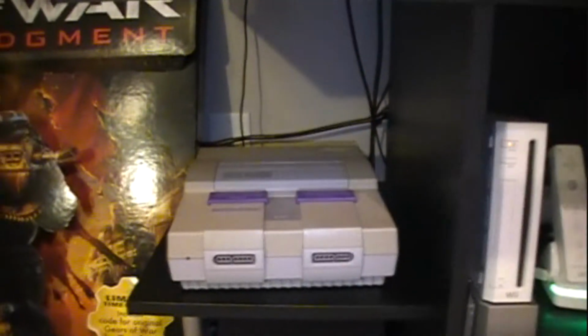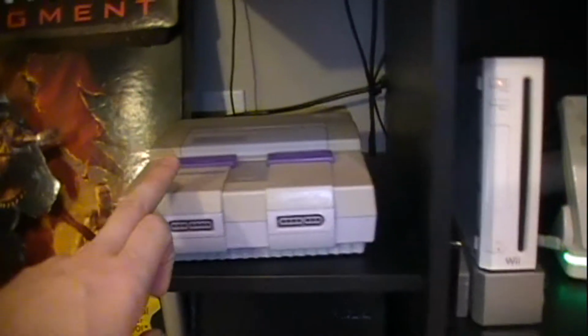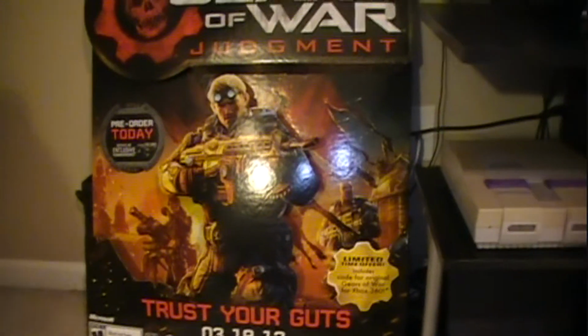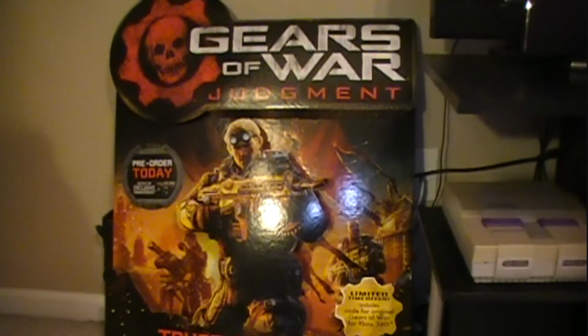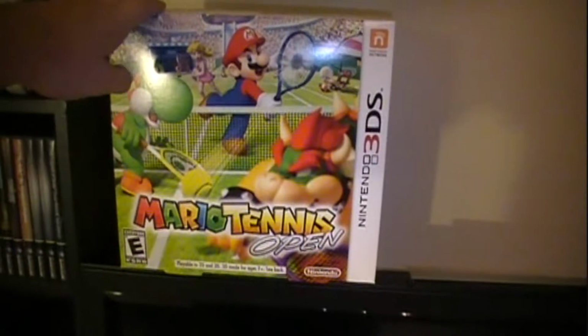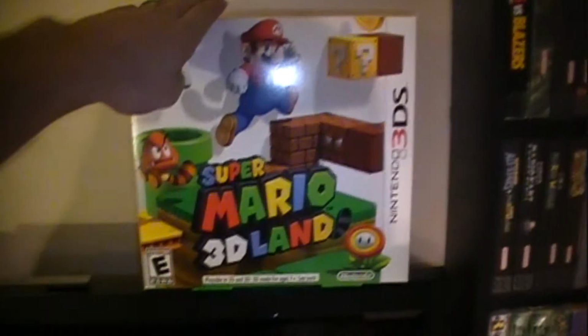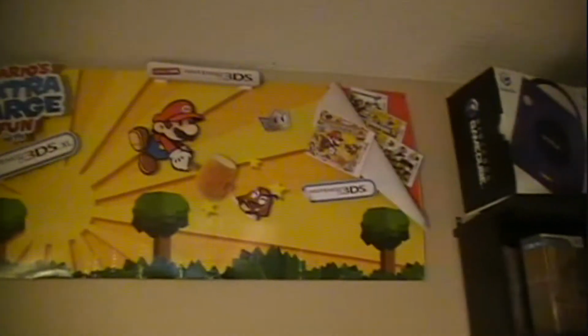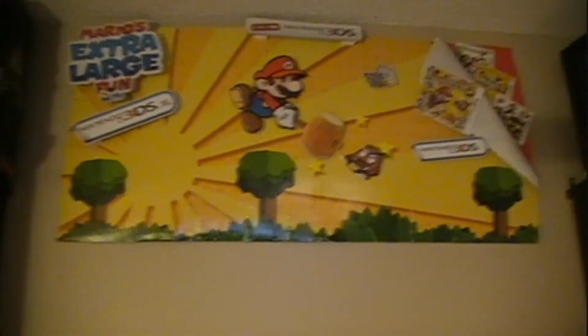And my Super Nintendo, and I do have a better condition Super Nintendo that's not all yellowed, but the reason why I keep this one is my grandmother gave me this one, so it just has more sentimental value. Gears of War stand-up, I got this out of one of my GameStop dumpster dives, as well as this Mario Tennis and Super Mario 3D Land displays, and that big Mario display as well. Got those out of GameStop dumpster dives.